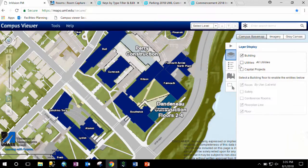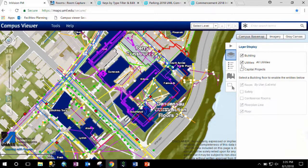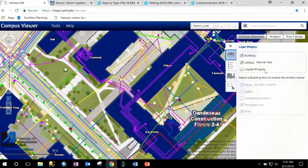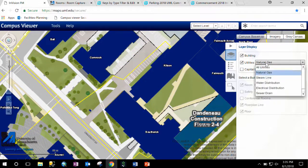One of the big projects we've been working on the past 2 years is our utilities. We had them kind of mapped out, pieced together here and there from projects over the past 10 years maybe. But we hired a consultant to come in, and we gave them everything we had about our utilities. They found the latest editions of everything and then went out and did field checks for us. So there's a lot of information going on with our utilities, and you can choose to show one utility at a time, which is usually a little more manageable.